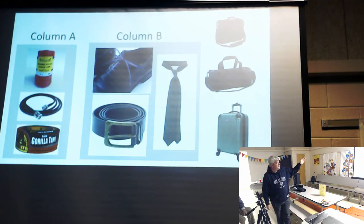So string like a Mason line is a problem. String like a shoelace is not. A coiled item like coax is considered deadly, but a belt is not. Gorilla tape is a problem, but a belt isn't. Again, it depends who you run into. There's a lot of inconsistency going through screening from country to country, or especially within the U.S. with TSA, compliance with its own rules.